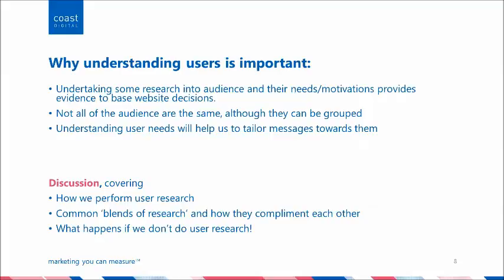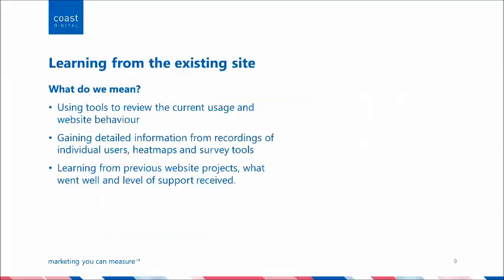Well, look, what I'd like to do now, if that's okay, is move us on to our final topic in terms of our little deep dive this afternoon, and that's learning from the existing site. So the existing site, for all sorts of reasons, is a great mine of evidence for us to use, and it's not just usage that we should think about, but also the delivery of that asset and how it was arrived at, and how the relationship with our delivery partner has gone since the website's been with us as well. So there's a couple of different ways to look at it.